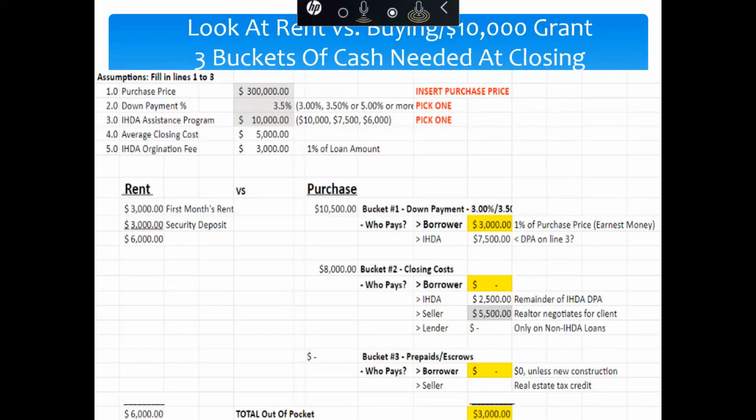So yes, there is going to be a funding for real estate taxes and for homeowners insurance to initialize the escrow for the lender, but the credit from the seller will more than enough fund that. So bucket number 3 is always 0 unless it's new construction, and that's a different discussion that we can have. But it's 0 because of the real estate tax credit. Bucket number 2 is 0 because of IHDA and the seller credit.